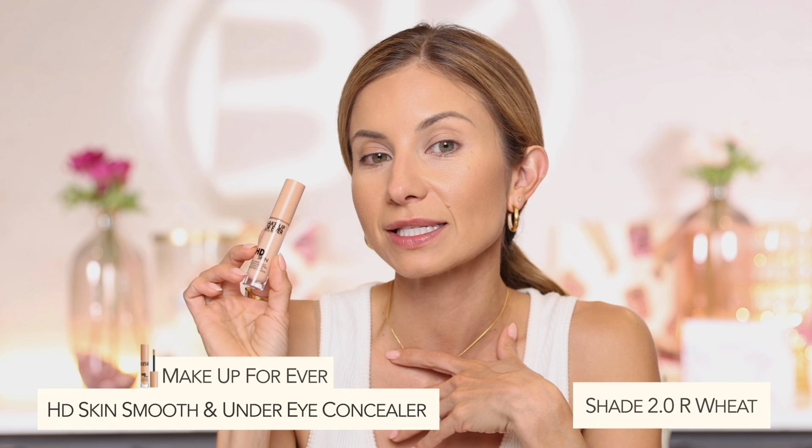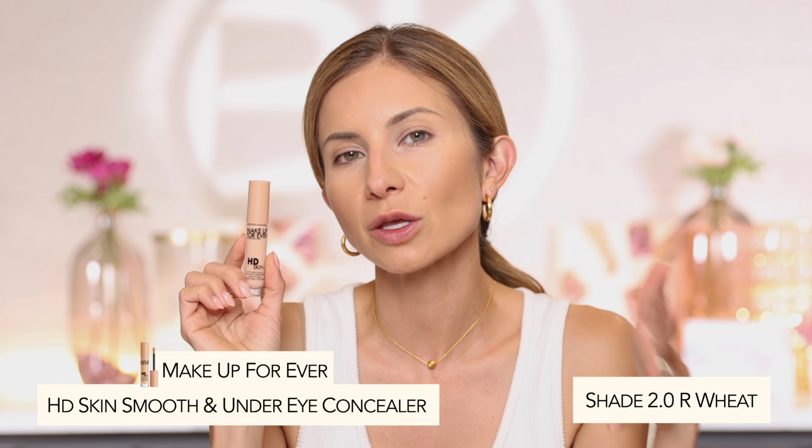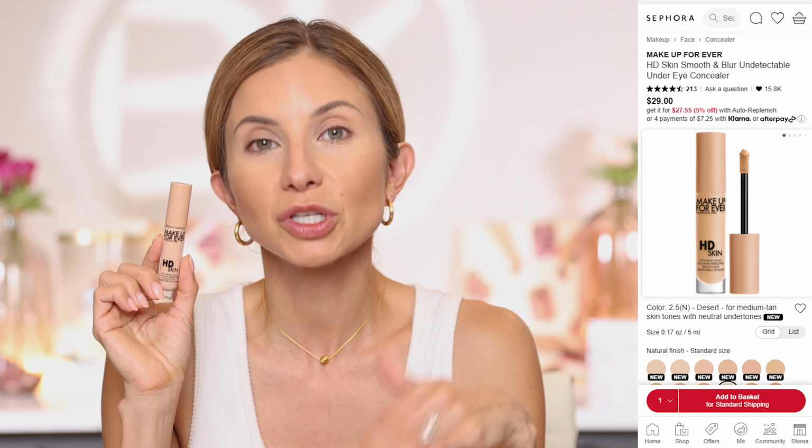The concealer that I have on is quickly becoming a favorite of mine. It's the Makeup Forever HD Skin Concealer, and I just picked this up a couple weeks ago. I've been playing with it. Every time I use it, I love it even more. It's very lightweight, it's very hydrating. The coverage is about medium. It's not gonna be your most full coverage concealer by any means, but you can build it to get a little more coverage if you'd like.